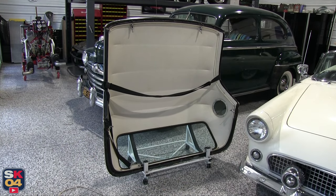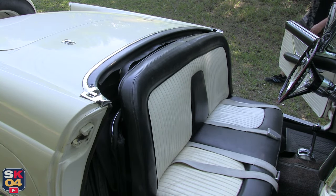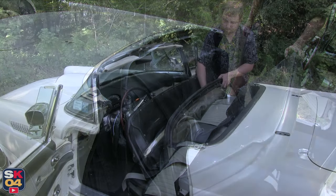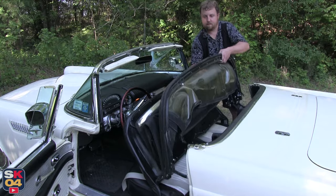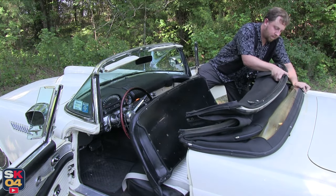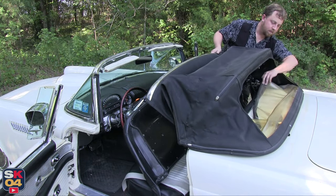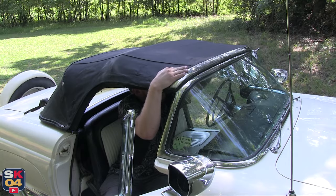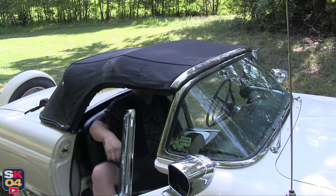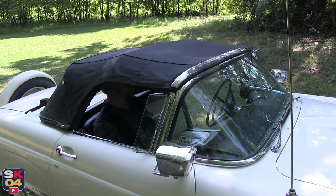A convertible-type soft top was an extra-cost option. It could be had in white vinyl or black cloth, depending on the exterior color. The soft top stows neatly out of sight behind the seat. It's hand-operated and, for '56, features a 4-inch wider rear window, along with an improved linkage system and new assist springs for easier operation. Rearward visibility improved by nearly 10% compared to the '55 model.